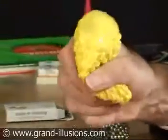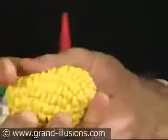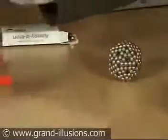Strange one. This is just a little prototype, I think. It's called a ball of maize or a lucky ball, I don't know. It's got a strange smell as well, and it looks like a corn ball. That's right, they call it a corn ball. It looks like a whole lot of corn off the cob, and yet it's a bouncing ball.